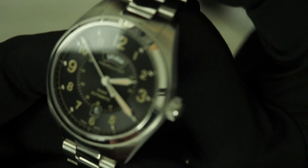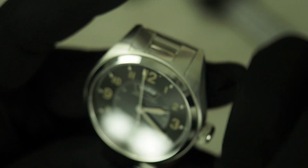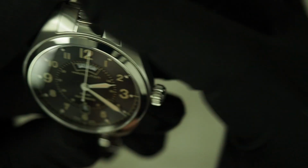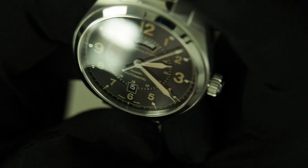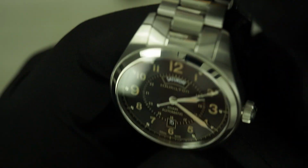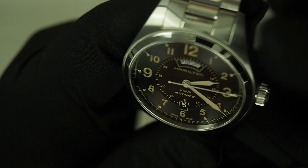That's just my opinion. I don't know how you guys see that, but I would have loved to see a completely brushed case or tool watch which you can really use. Coming to the dial, we have that big numerals, Arabic numerals at the 12, 3 and 9.